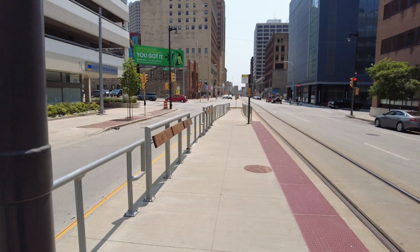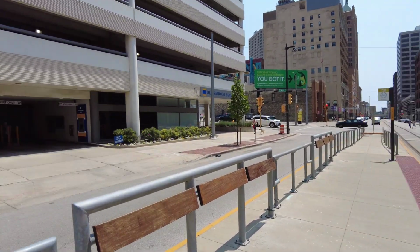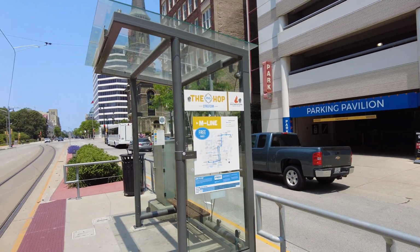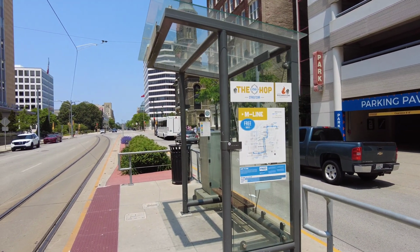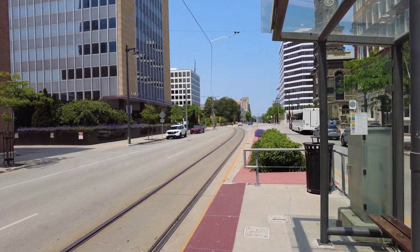So if you don't have internet for some reason, you guys can do that. And it's really easy to see these stops, right? Not only do they have the signs there, but these hop stops are pretty basic, really easy to identify. So yeah, all right guys.